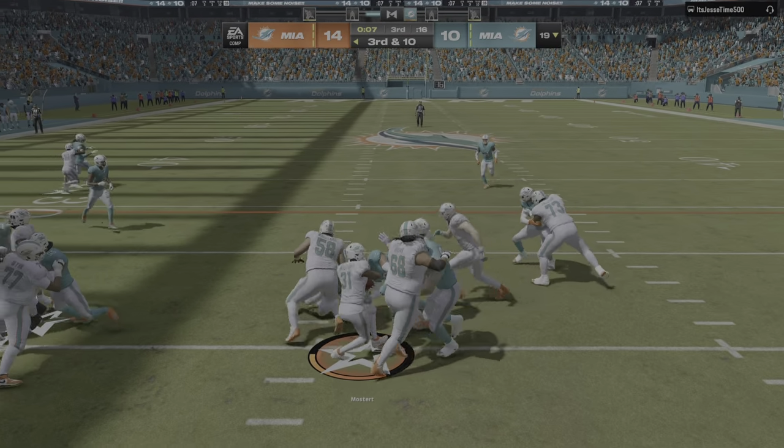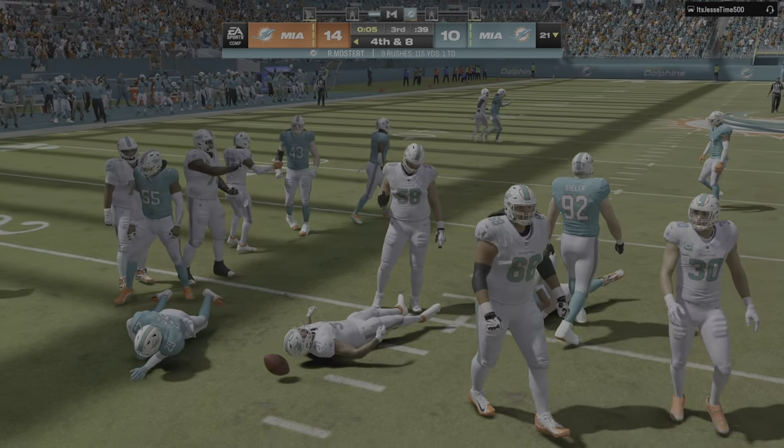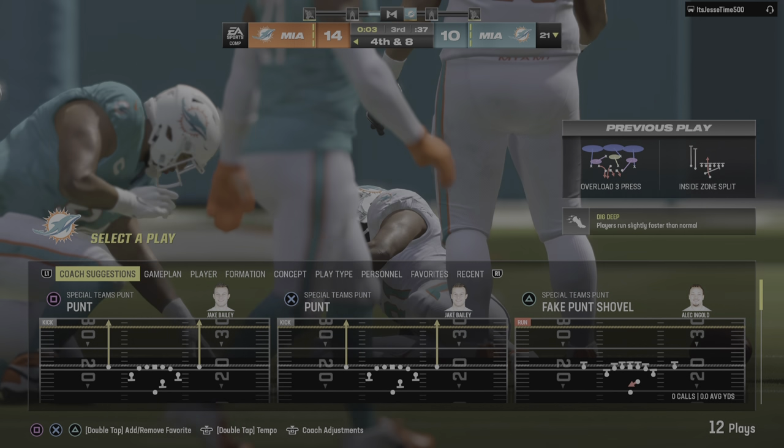On third down, here comes Mostert. Only a yard on the pickup there, and it's going to leave him with a fourth down.